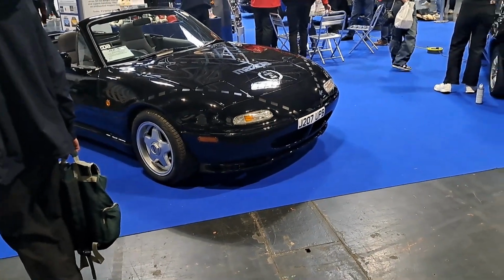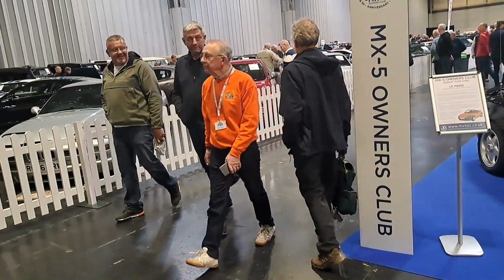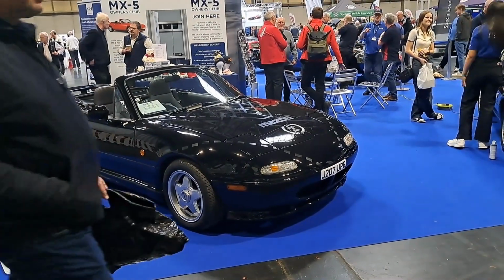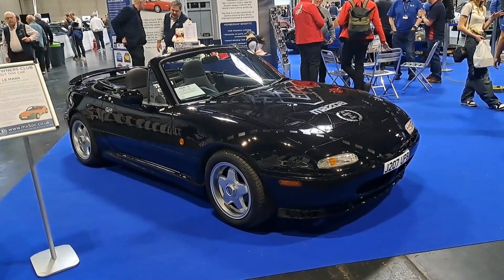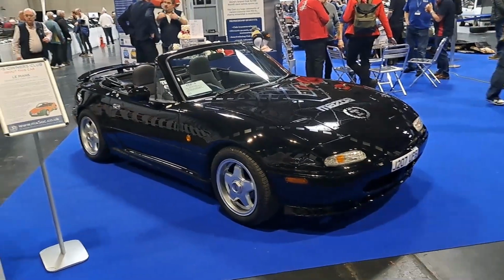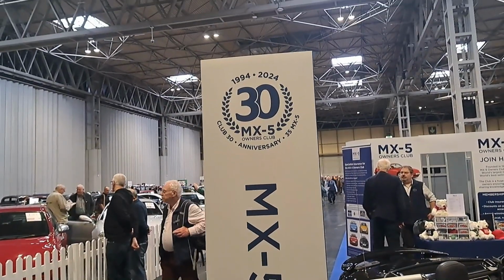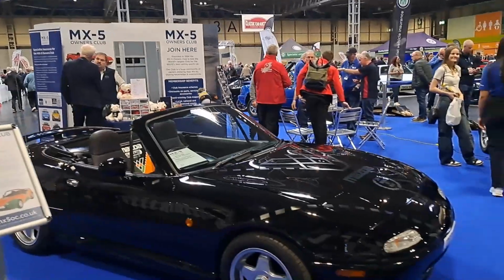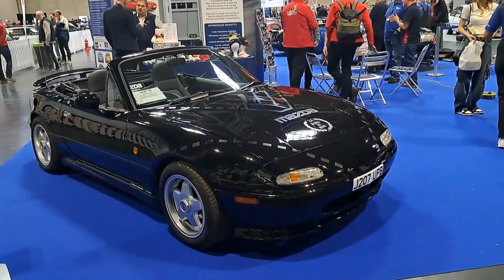So we've had lunch, but we're back now in Hall 3A. We've finished the auction and everything. Look at some other stands, including the MX5 Owners Club stand. I imagine that's the... they very carefully explained that that's the anniversary of the club, not the car, because the MX5 came out in 1989. So this is a 1991 MX5 Le Mans Special Edition.